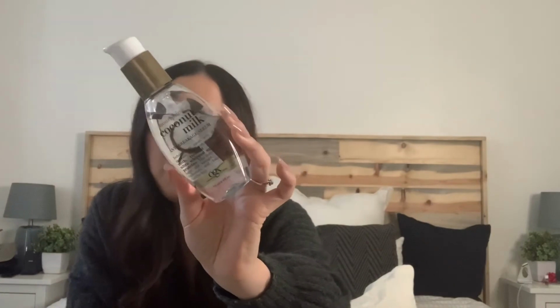And last but not least, I love the Nourishing Coconut Milk Anti-Breakage Serum by OGX. Now, some people don't like this brand, and I don't use their shampoo and conditioner, but this anti-breakage serum I always end up going back to because it's so affordable and you can't go wrong with an anti-breakage serum. So yeah, I always use this.